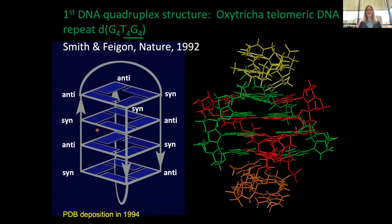So as I mentioned, I first got interested in telomerase when we started studying the G-rich repeat sequences that are found in the telomeres at the ends of our chromosomes, and which can associate to form inter or intramolecular G-quadruplexes. And what's shown here is one of the structures that I'm most proud of from my career, which was the first structure of a quadruplex and our first structure of a nucleic acid where we didn't really know what it was going to look like before we did the NMR.